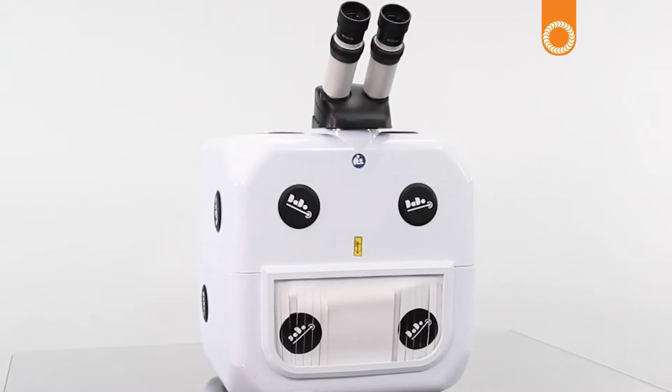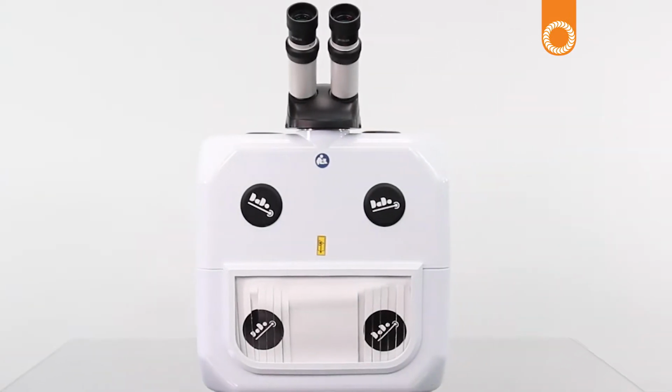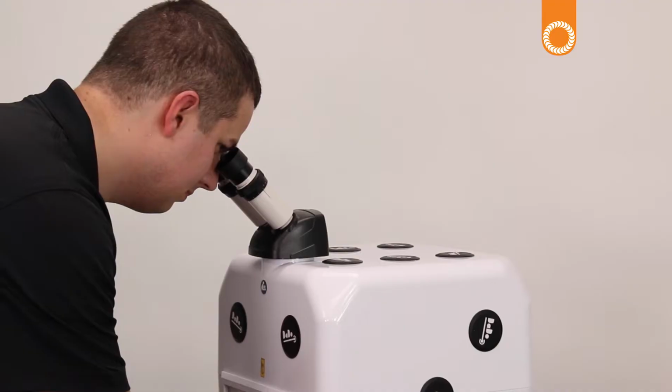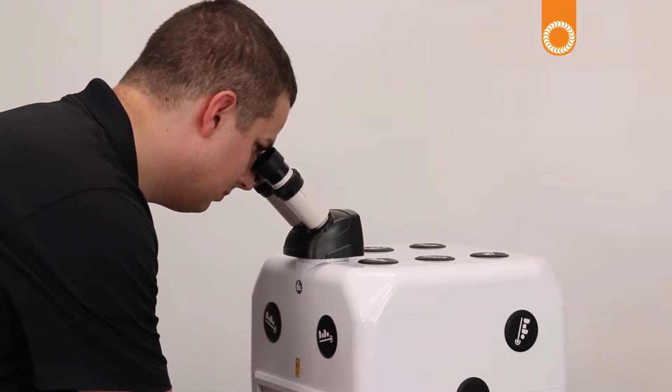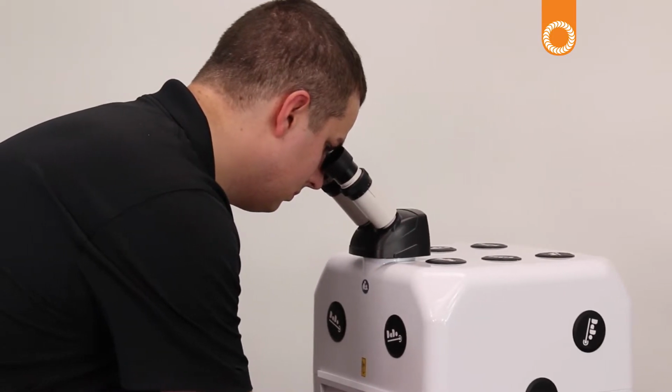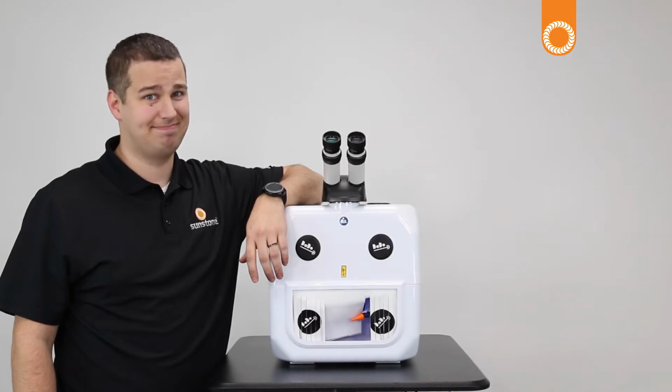How exciting is this? Today, you get to weld stuff using a laser. Not a whole lot of people get to do that. Later today, you can brag to your family and friends. Yep, just welded with a laser all day, no big deal. But it is a big deal, my friend, and the laser demands respect.